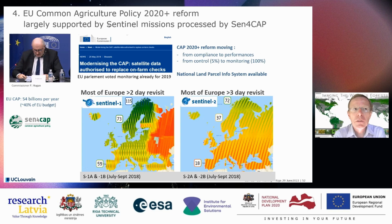Therefore, Commissioner Phil Hogan said that we want to make use of the Copernicus program to reform our common agriculture policy after 2020, and this will start as an operational application next year in 2023. COVID delayed the reform, COVID delayed the implementation of this new common agriculture policy, and currently each country has submitted a strategic plan defining what is good for its agriculture transition in the context of the Green Deal.